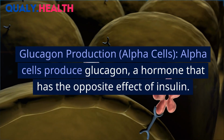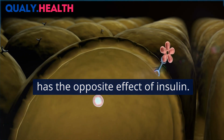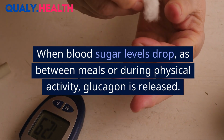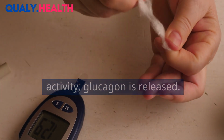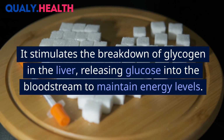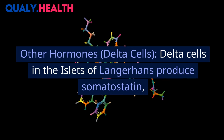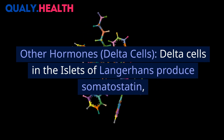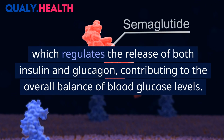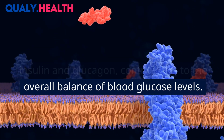Glucagon production: alpha cells. Alpha cells produce glucagon, a hormone that has the opposite effect of insulin. When blood sugar levels drop, as between meals or during physical activity, glucagon is released. It stimulates the breakdown of glycogen in the liver, releasing glucose into the bloodstream to maintain energy levels. Other hormones: delta cells. Delta cells in the islets of Langerhans produce somatostatin, which regulates the release of both insulin and glucagon, contributing to the overall balance of blood glucose levels.